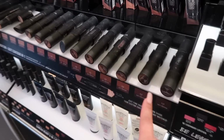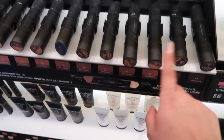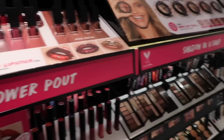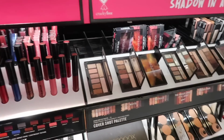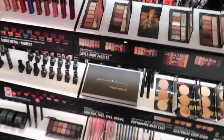Oh, and then these that I showed you guys in the last video, remember? The foundation and soft contour for $42. This one is really good as well. But so far, this is the only thing I've tried from Smashbox. So we're gonna go basically by brand, my all-time favorite brands. So this is so far what I like about Smashbox.